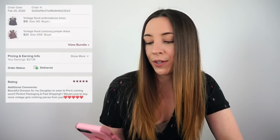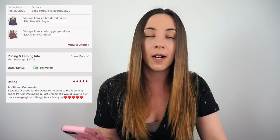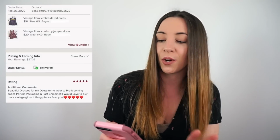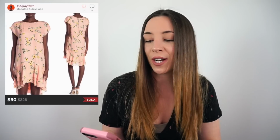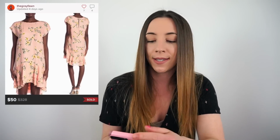Next thing was a bundle. It sold for $34.20. It was 2 of those vintage girls dresses, so both of those came from the bins. February 26th, I sold a new Joie silk dress for $50 and I paid $7.